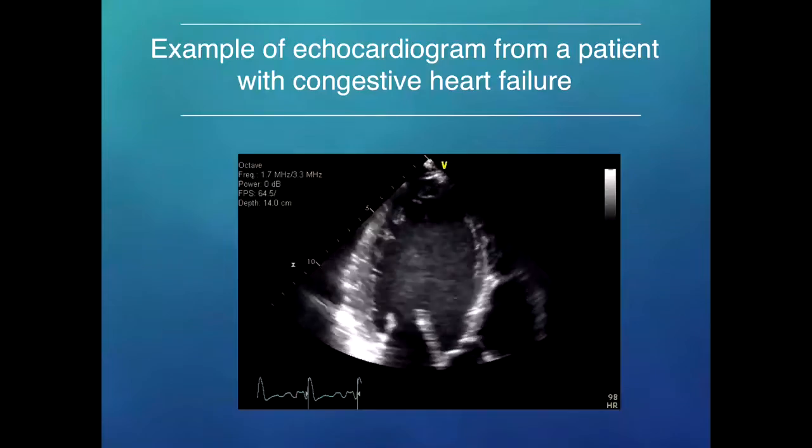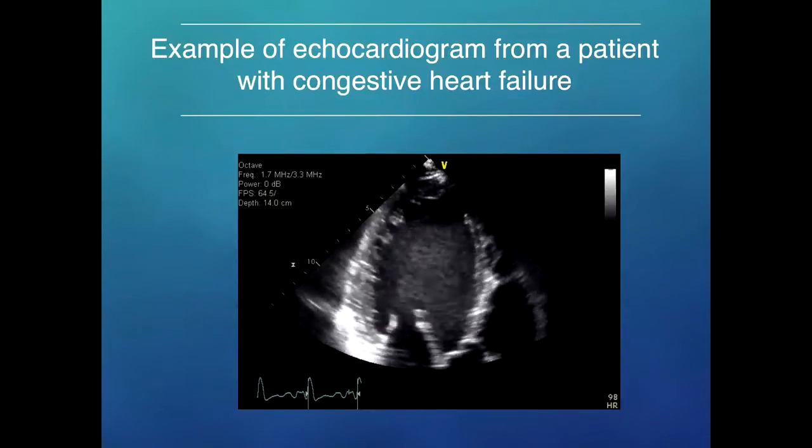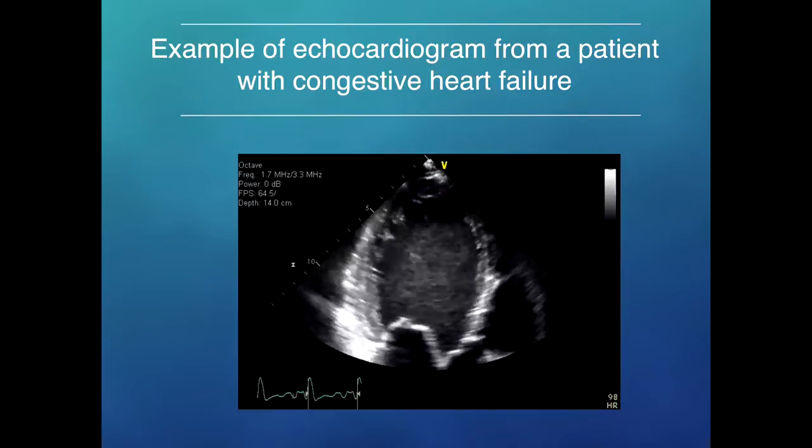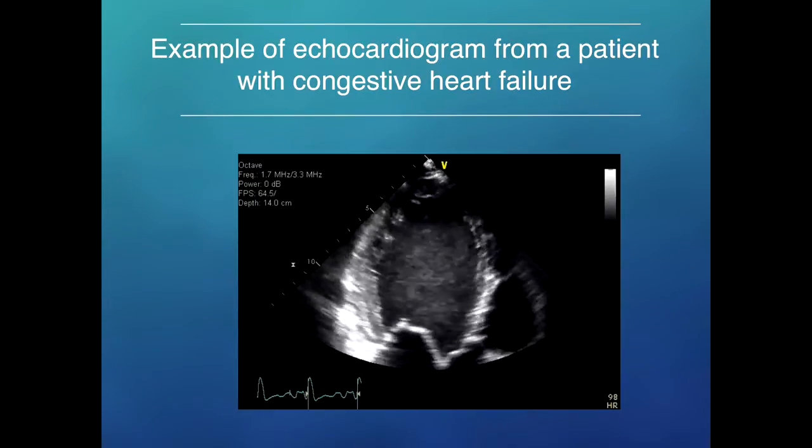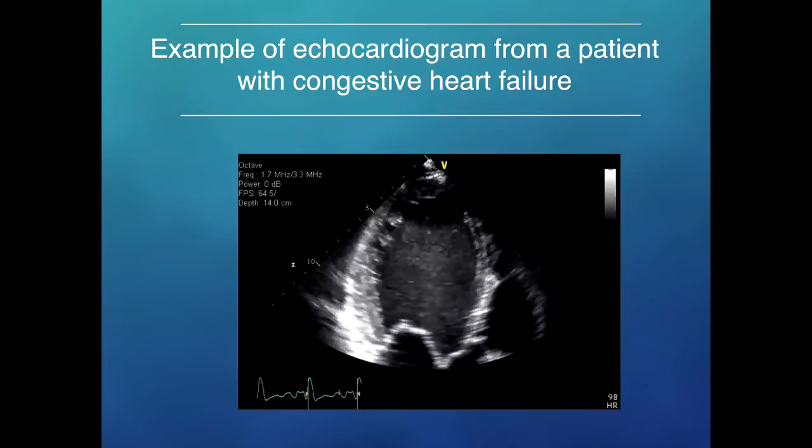Now, to give you another type of heart disease, this is somebody who has congestive heart failure, but not due to a heart attack, but due to a weak heart muscle. This person has not had any heart attacks, but the entire muscle is very weak, and this person has severe congestive heart failure. Instead of squeezing out about 2/3 of the blood, they are only squeezing out about 20% of the blood with each heartbeat.